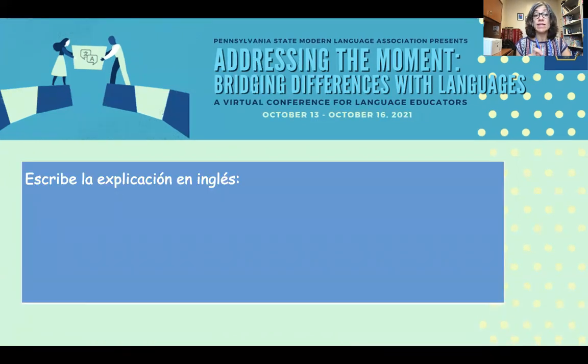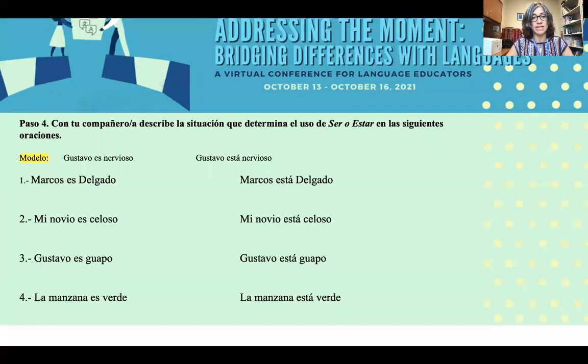And then they write the explanation in English, and they write it in English so they're not struggling. They're not really conflicted by the language. We really want them to focus on the concept. So they have to write in their first language why we used Gustavo es delgado en el 2019 y Gustavo está delgado en el 2020.